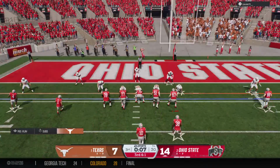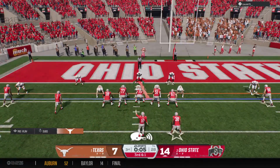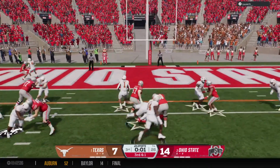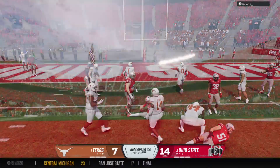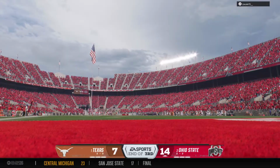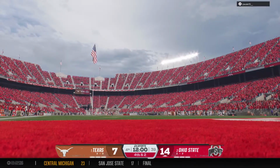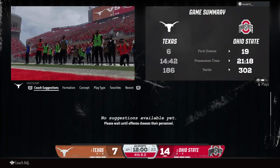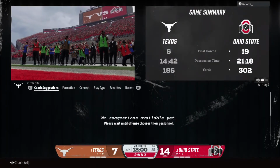Here we go, 3rd down, close to the goal line. They can still get a first down without scoring. Takes the snap and takes off on the run. Nowhere to run. They'll corral him for no gain. Ohio State 14, Texas 7.